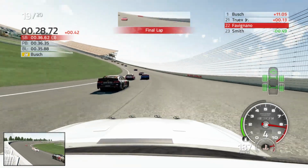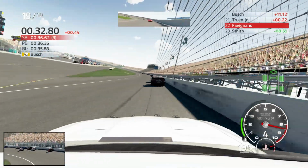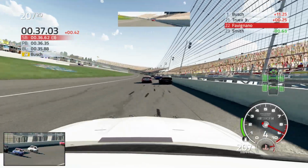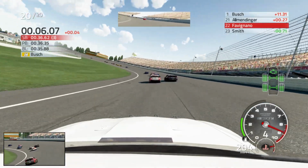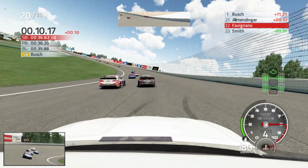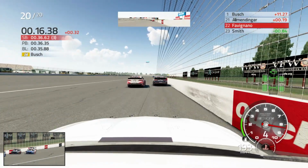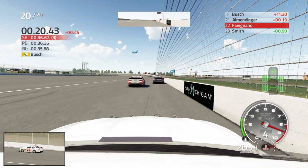Nope, he's got a faster run than us, but looks like Casey Kane is going to be causing more problems up there for Almendinger. Going to be stacking this up, so I'm not sure. Not too sure. Yeah, I just don't have the car to beat these guys. Ooh, I don't know. We've got a run, though. We had a good run coming off of turn 2. If we can just stay in this draft, we have a shot at Almendinger. I don't know. He's going to have to mess up here in turn 3.